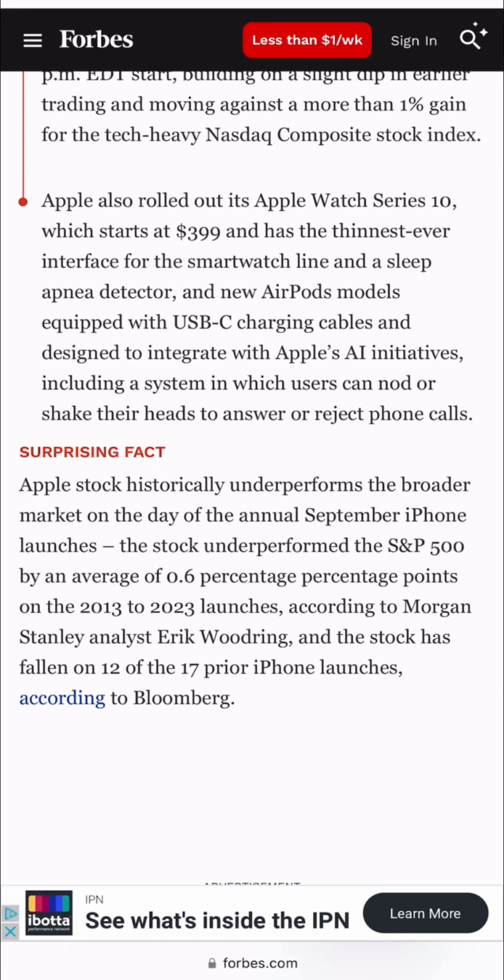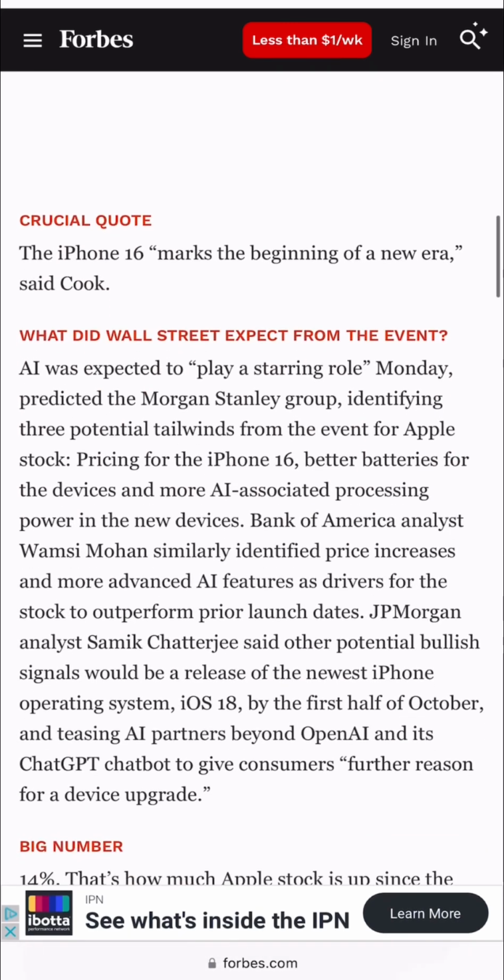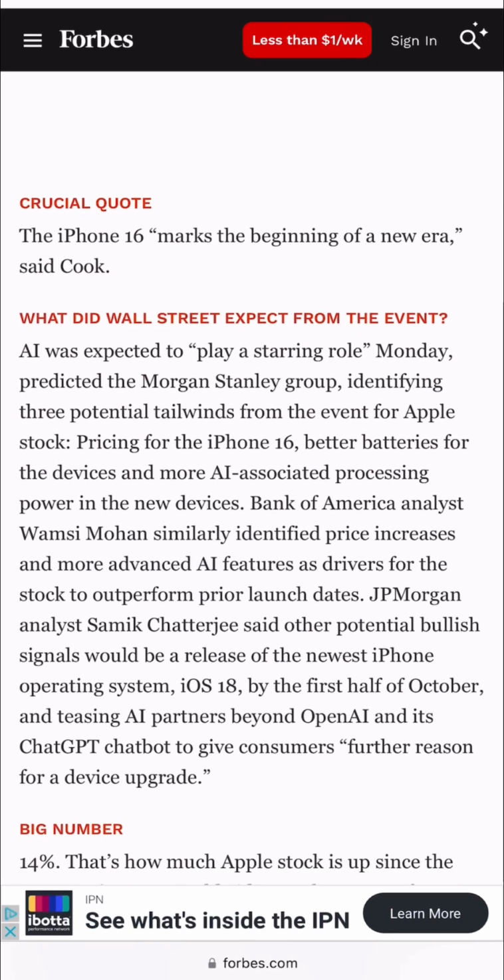So, a surprising fact: Apple stock historically underperforms the broader market on the day of the annual September iPhone launches. The stock underperformed the S&P 500 by an average of around 0.5% on the 2013 to 2023 launches, about a decade. That's recorded, according to Morgan Stanley analyst Eric, and the stock has fallen on 12 of the 17 iPhone launches. A critical quote: we can see that the iPhone 16 marks the beginning of a new era where these iPhones are built from the ground up.